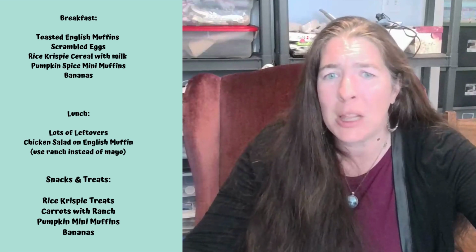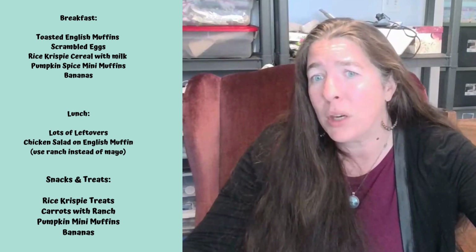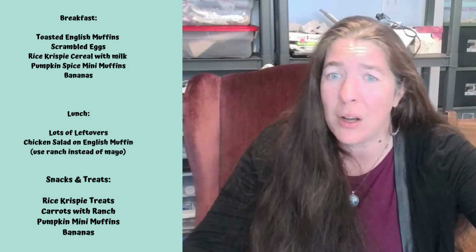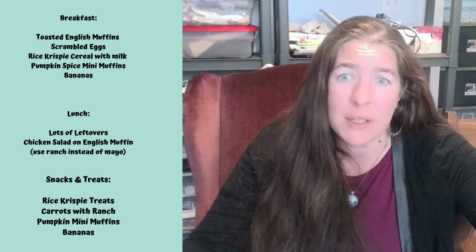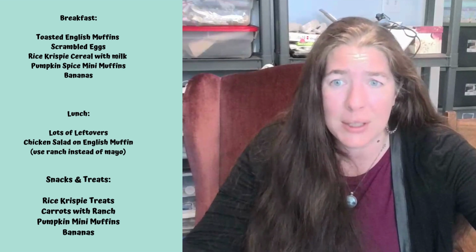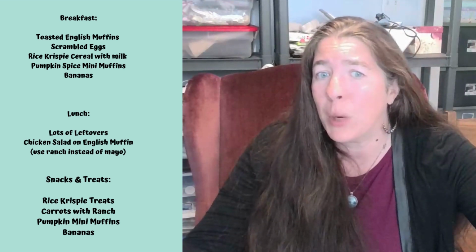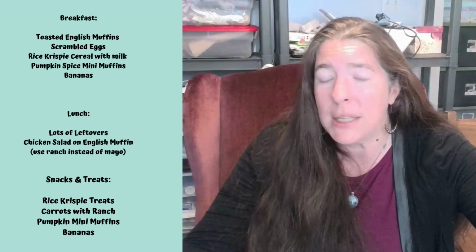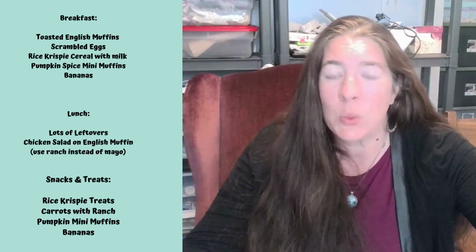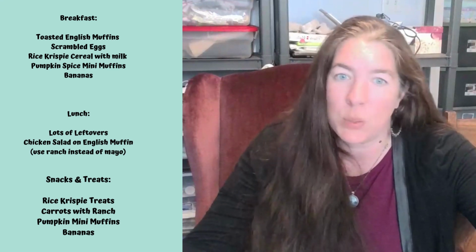For lunch, we're going to have a lot of leftovers this week. In fact, depending on how many chicken thighs we cook, we can also do some chicken salad that we can put on English muffins. And I would just use some of the Laura Lynn salad dressing instead of mayo. For snacks and treats this week, if you hadn't guessed, we're going to do some homemade Rice Krispie treats. We can do some carrots with ranch. We'll probably have some extra pumpkin mini muffins and, of course, bananas.